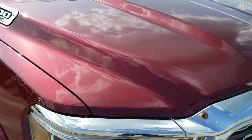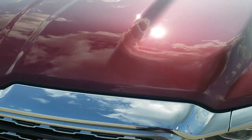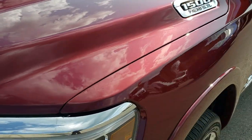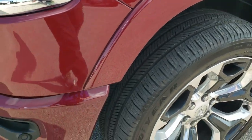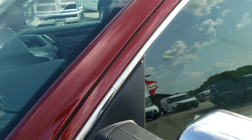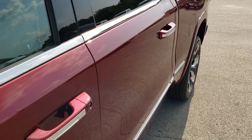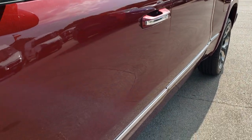This truck has the 5.7 liter V8 Hemi motor, and from this HD video you will be able to tell just how clean this truck is all the way around inside and out, so you can make a smart buying decision from the comfort of your own home. We shoot all of our videos in 1080p. Delmonico red is the color on this one.